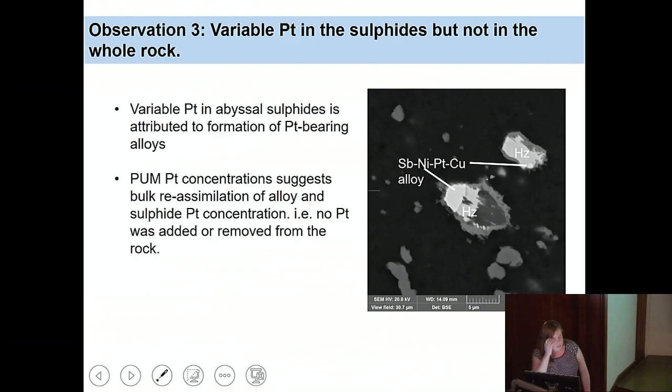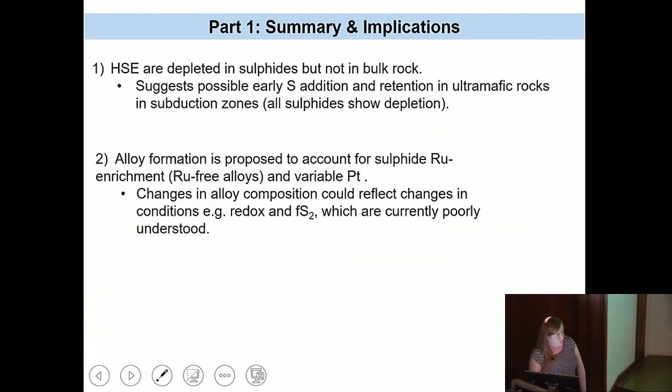Thirdly, there's variable platinum in the sulfides. This is attributed to the formation of platinum-bearing alloys, because there's no change in the platinum concentration of the whole rock. So there's been no additional removal of platinum.